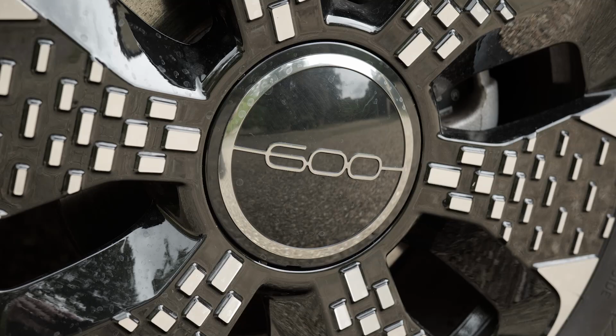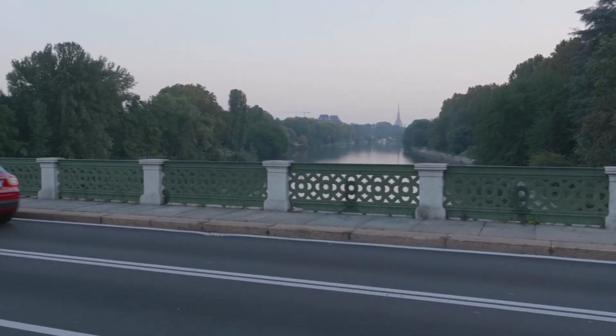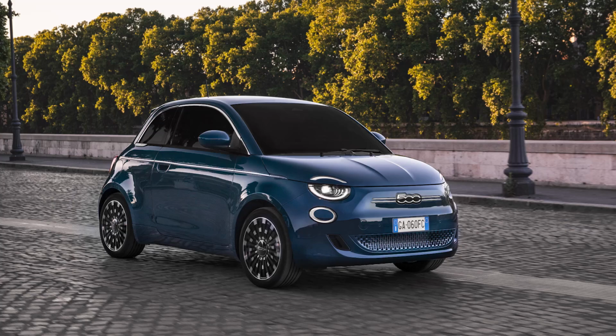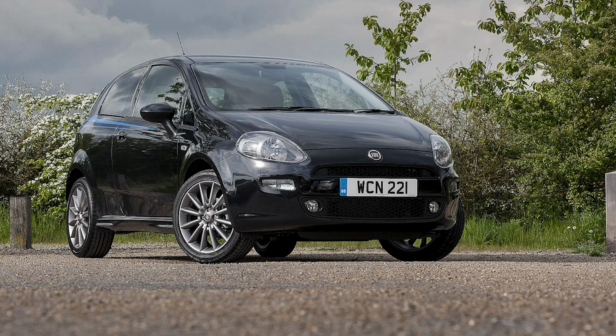In theory, there's less pulling power than you'll get in the EV, 205 Newton meters versus 250, but that's based on a 600e using all its power, which, as I mentioned earlier on, that electric model's drive modes rarely allow you to do. Whatever flavour of powertrain you decide on for your 600, you'll need to manage your expectations if you come to this car expecting it to feel like some kind of Fiat 500, or, which is less likely, the agile, direct, small Uno and Punto superminis that Turin was making at the turn of the century.